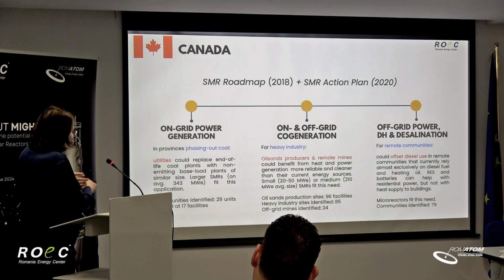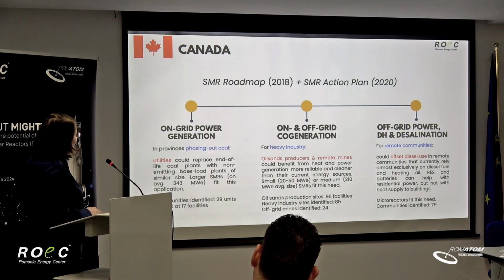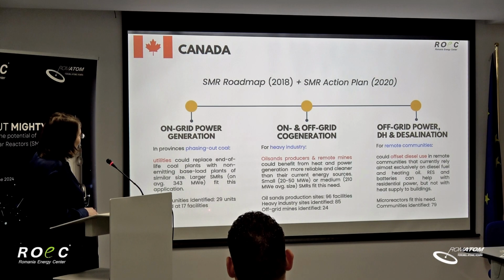Two SMRs per each track, because they said that in Canada SMRs can be used for on-grid power generation to phase out coal, so practically replacing coal-fired power plants that have to be decommissioned. And this is the average size they're looking at, 340 megawatts on average. They have identified opportunities: 29 units located at 17 facilities.